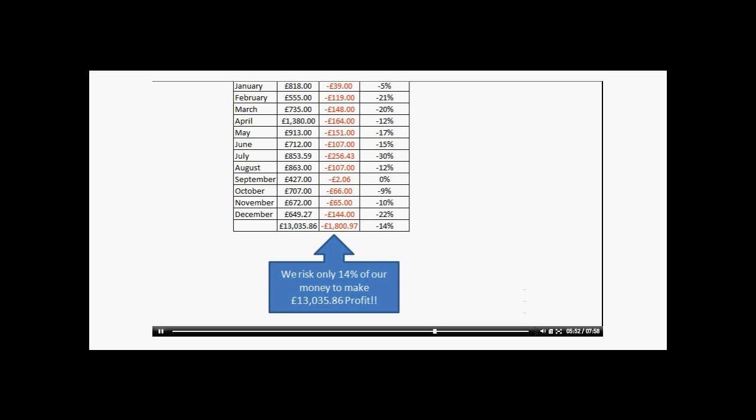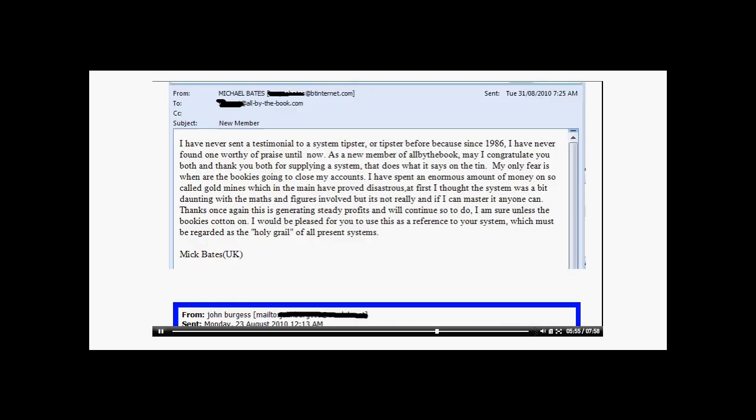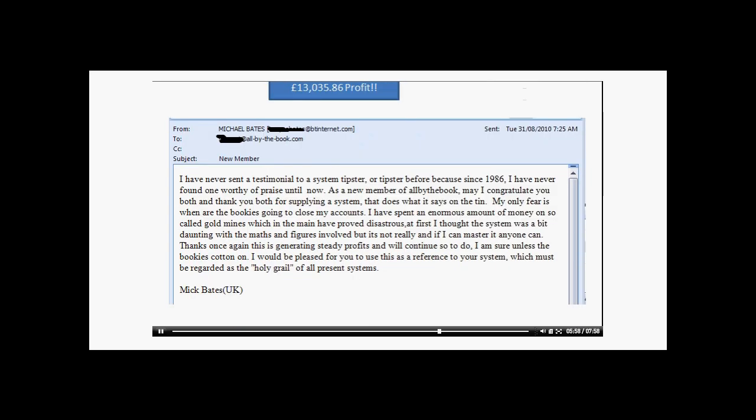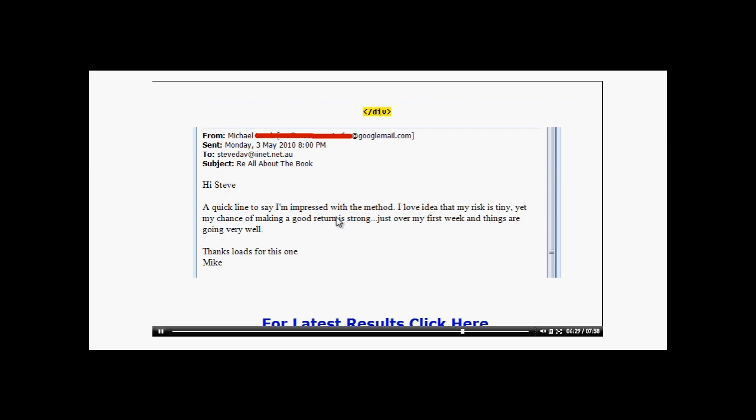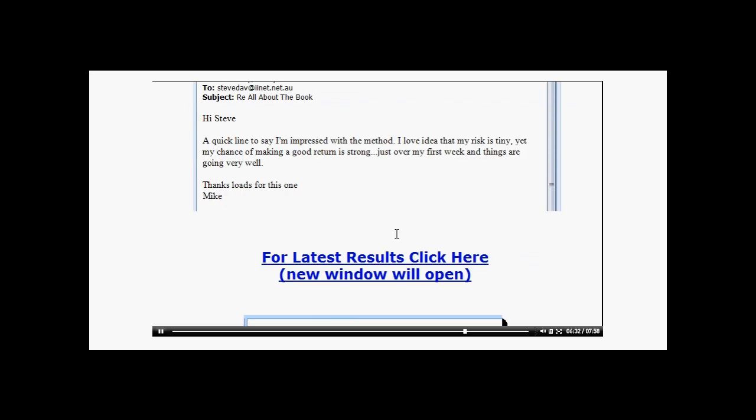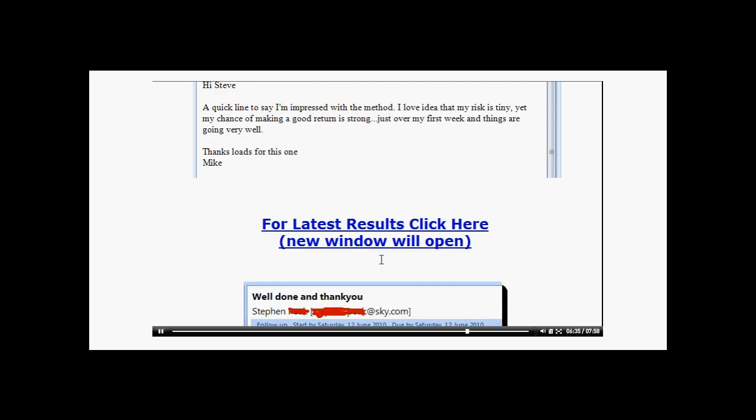There's quite a few testimonials on the site which you can go through and read, but Mick Bates from the UK puts this one: I've never sent a testimonial to a tipster system or a tipster before, because since 1986 I have never found one worthy of praise until now. As a new member of All by the Book, may I congratulate you both and thank you for supplying a system that does exactly as it says on the tin. So these are testimonials that have been willingly given. We don't go and haunt them to send them to us. Down further you've got to click on here and you'll see every day's results.